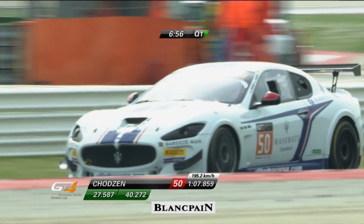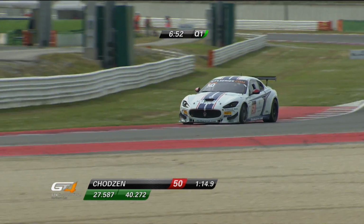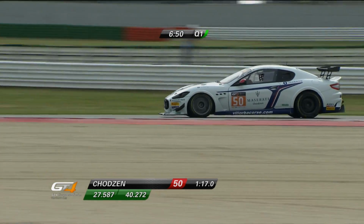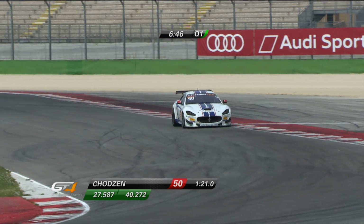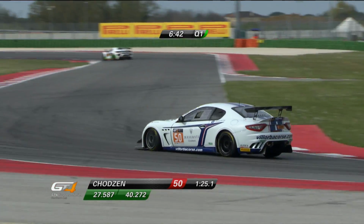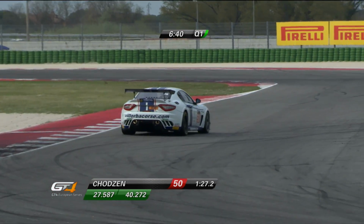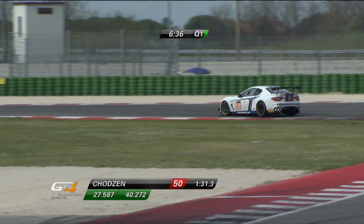The Chodson brothers, they are big fans of Maseratis, and at the moment not in the top 10, in fact somewhat down the order, but they're back this season. The number 50 entry, Scooter Viorba, of course, they have quite a few. That's Piotr Chodson and Anthony Chodson in their Gran Turismo GT4 Maserati, one of the best sounding cars in the field, it must be said. Wonderful rumble.